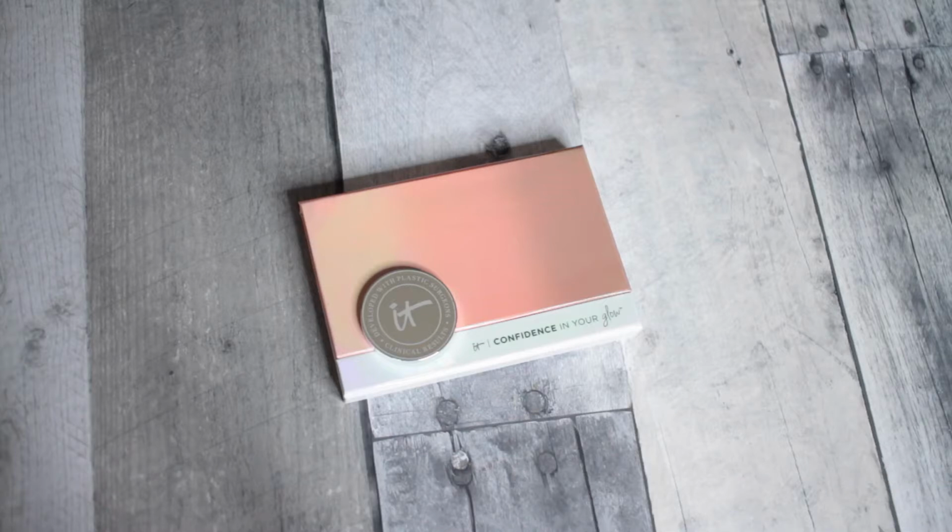And then also from IT Cosmetics, I picked up their Confidence in Your Glow. It says it's a skin transforming healthy flush blushing bronzer, and I've been wanting to dig into this because it looks so beautiful. Look at the packaging, so cute. I got mine in the shade Instant Warm Glow. It comes with the mirror, and it's this whole radiant effect.